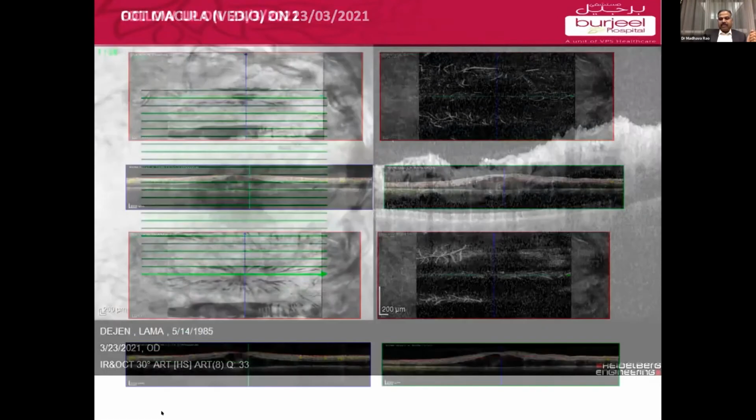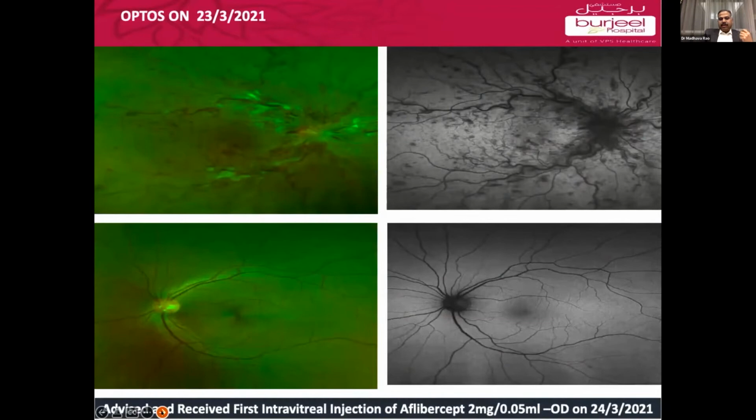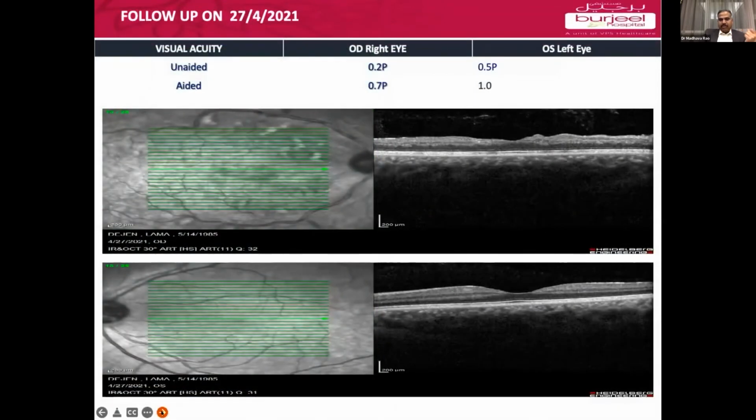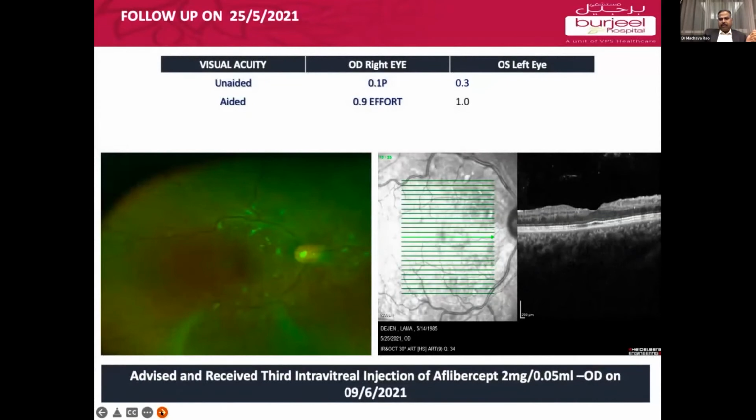So this is where we decided. This is the OCTA, which shows obviously it is not imaged well because of the significant macular edema. He received the first intravitreal injection of aflibercept in the month of March. He came back the second month, in April. The macular edema is significantly reduced, though you could see cotton wool patches and absorbing retinal hemorrhages in all the quadrants. Subsequently, he underwent a third intravitreal injection of aflibercept.